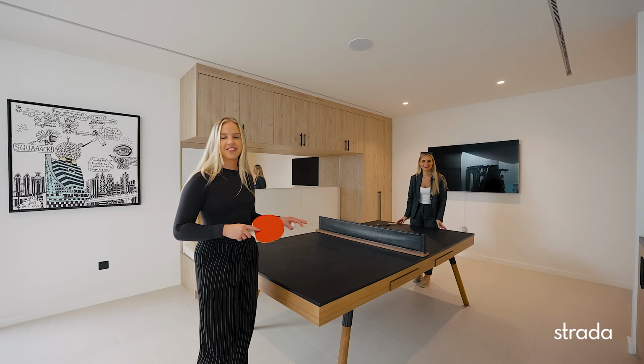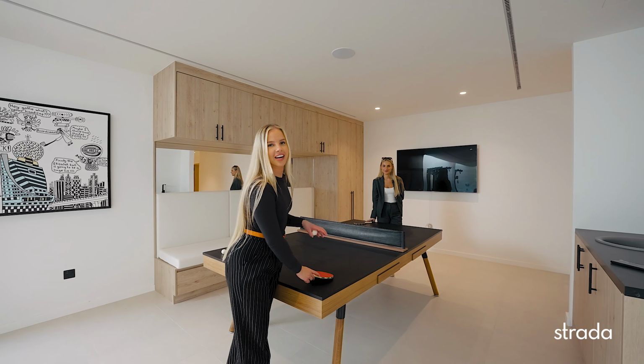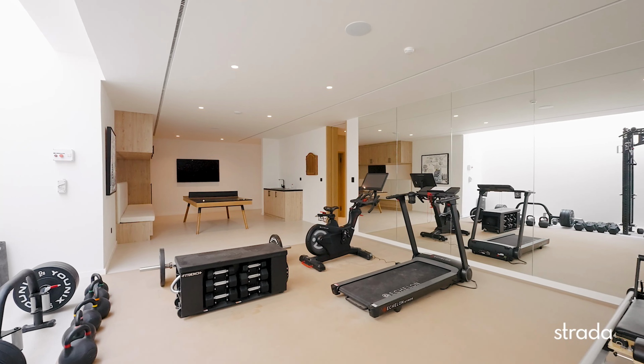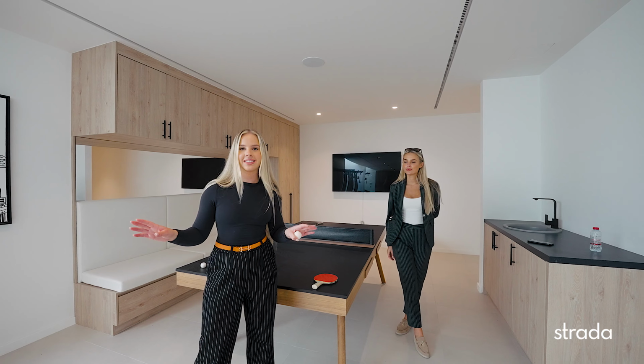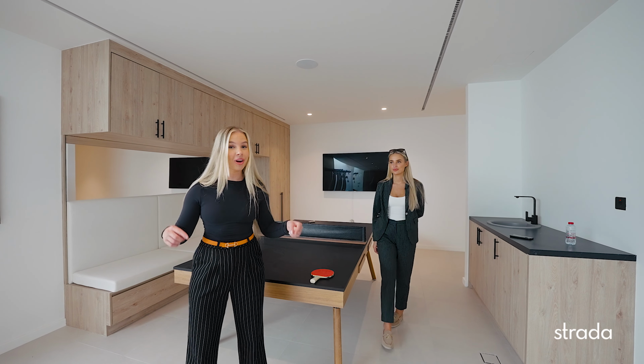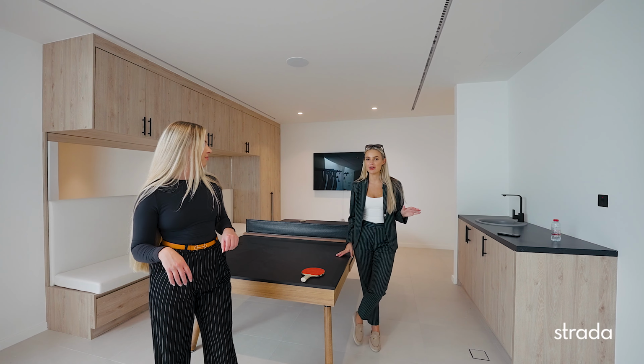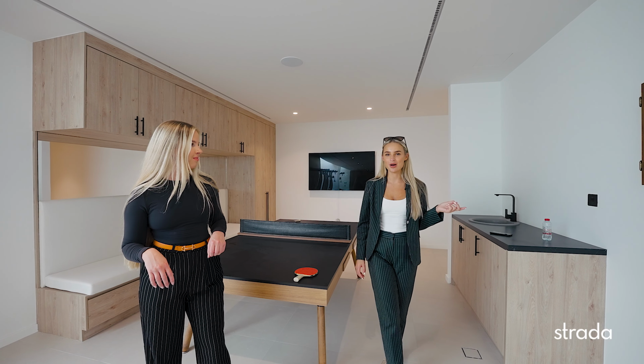So down here, we've got this incredible games area. You've also got a fully equipped gym with a Peloton, reformer Pilates, all the weights and equipment you could possibly need, all included in the house. There is literally everything you could possibly imagine down here. But let's get in the lift now and show you upstairs.